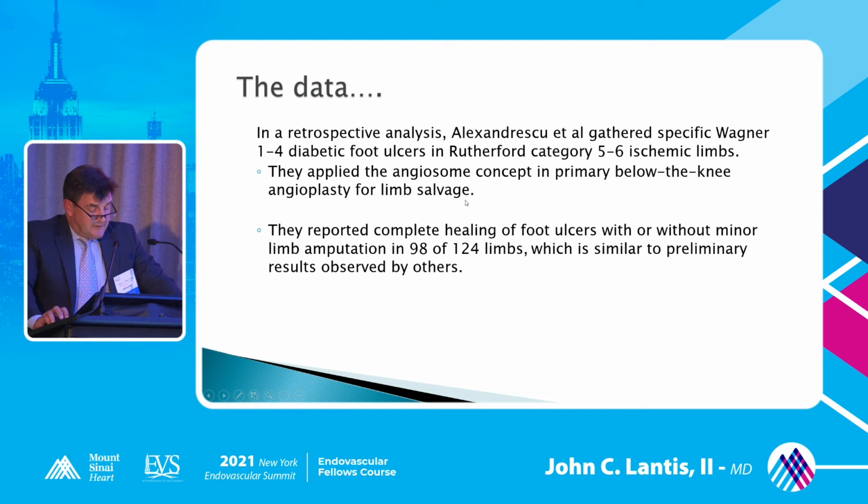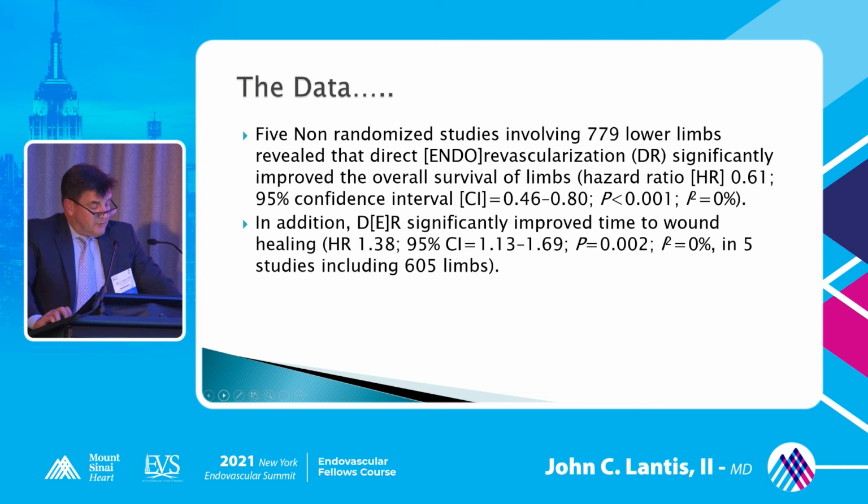They're using the angiosome concept. They reported complete healing of foot ulcers with or without minor limb amputation in the majority, about 75% of limbs. So this is, in general, what works, but this is taking a look at direct endovascular revascularization, so actually getting the correct angiosome. And if you could get the correct angiosome, you had an improved overall survival of the limbs.